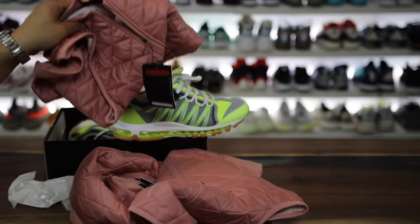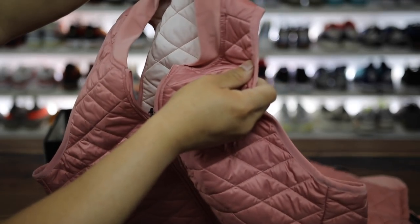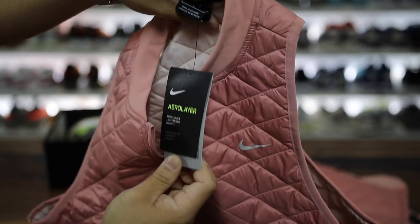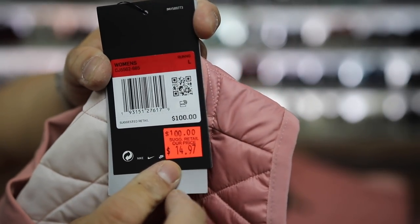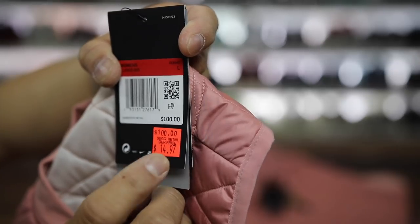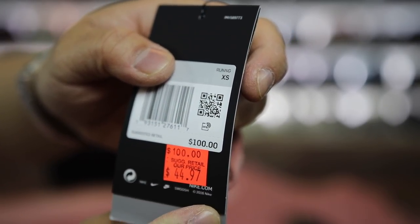Got a couple different women's vests, and they're these Nike running vests, the Aero Layer running vest, it says right here. The retail on these is $100, and then I found one in the store that was labeled as $14.97, but then I looked on the other ones here and they're $45.97. So I feel like they had an error on the price on this one.